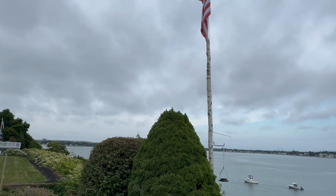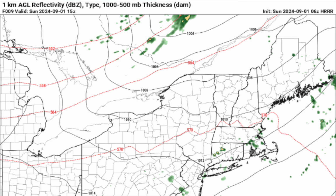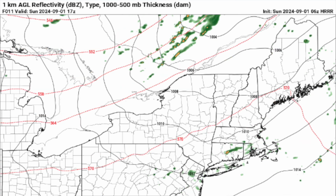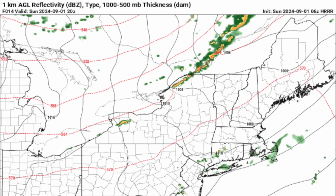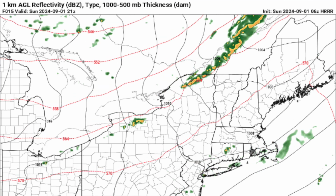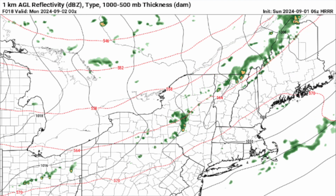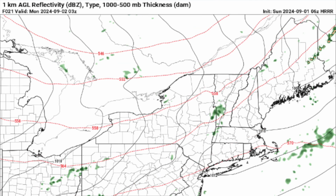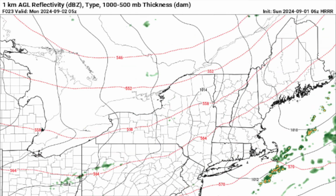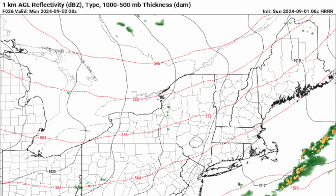And here's the HRRR showing, with the heating of the day, temperature's going to be near 80, dew points near 70 in southern New England. We're going to get these scattered showers and a thunderstorm possible there. It looks like right near Hartford, Connecticut, about 2, 3, 4 o'clock. And then a couple of showers or thunderstorms are possible all the way to Cape Cod. Just possible. It's not a likely situation. It's probably about 25% probability any one town gets hit. So you're 75% likely not to have rain today. Hit or miss, mostly miss.